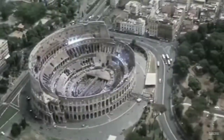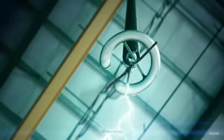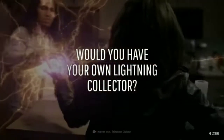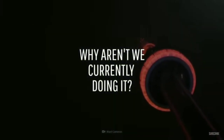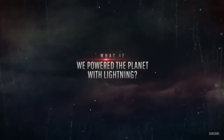You're witnessing the energy of an atomic bomb. Now, imagine harvesting that raw energy and using it to power the planet. But how is lightning created? Would you have your own lightning collector? And why aren't we currently doing it? This is What If? And here's what would happen if we powered the planet with lightning.